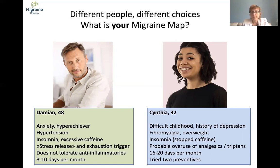She did stop caffeine. She probably has some degree of analgesic overuse because she has frequent headaches, and she treats them with Tylenol and NSAIDs and triptans. And she tried 2 preventives, and she doesn't know where to go from there. So the plans for Damien and Cynthia will be very different, right?